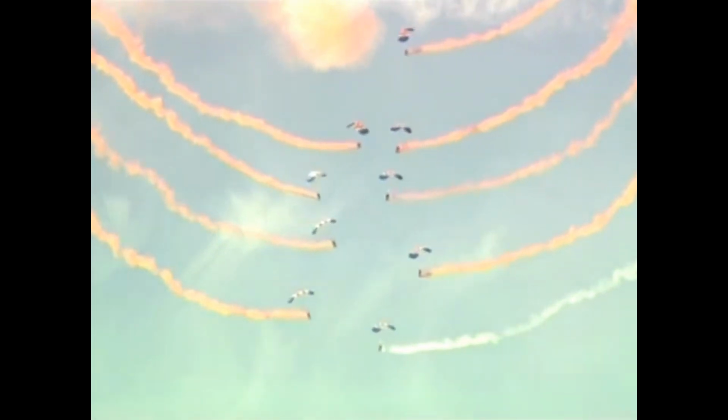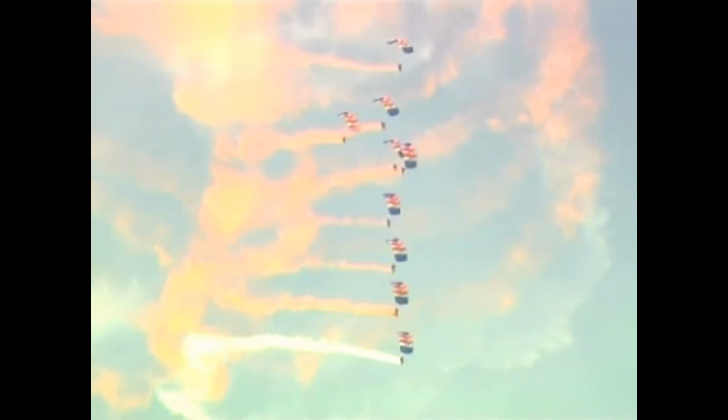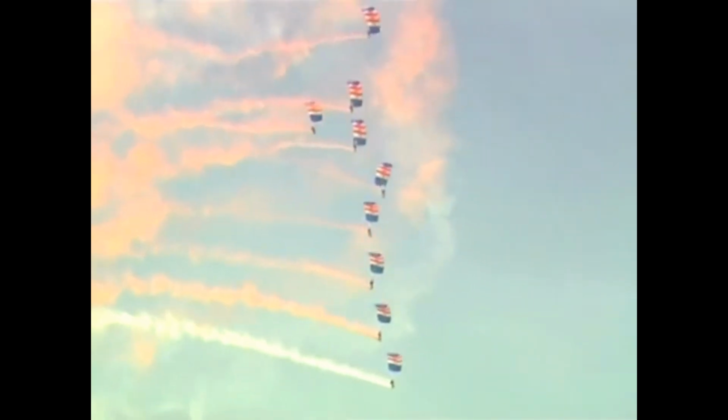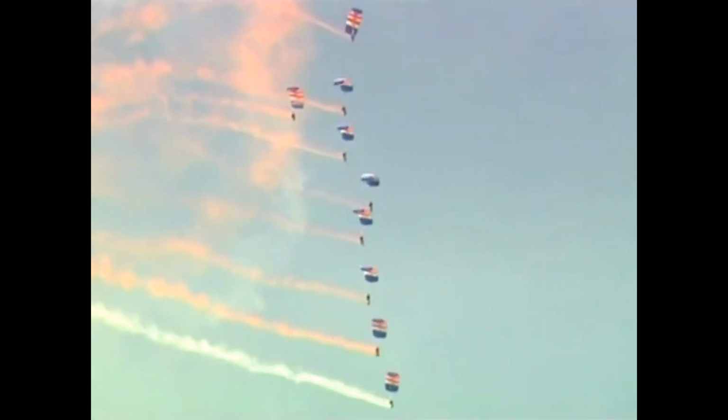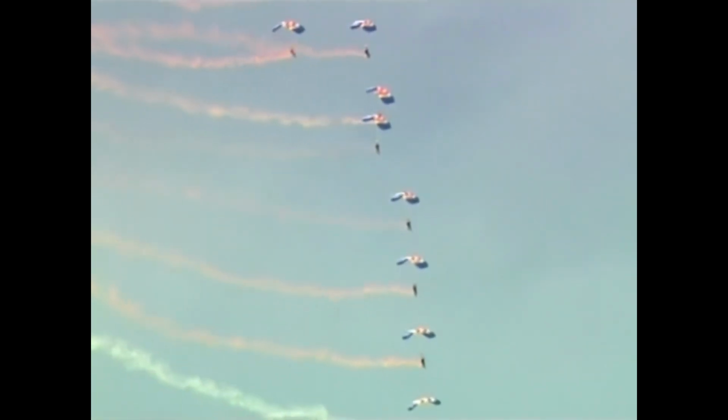The RAF Falcons normally jump from a C-130K Hercules, also known as Fat Albert. If the cloud is particularly low, then the team will exit from the side paradors individually. But if the cloud base is high, the team will exit off the ramp as a group or in pairs once given the signal from the aircraft captain. Red on, green on, go.